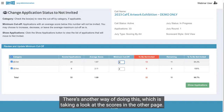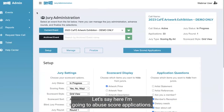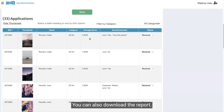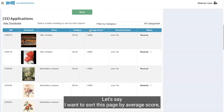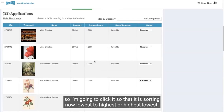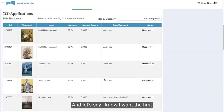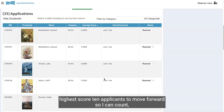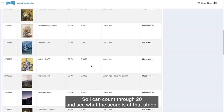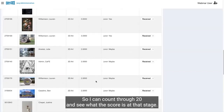There's another way of doing this, which is taking a look at the scores in the other page. Let's say here, I'm going to view scored applications. You can also download the report. Let's say I want to sort this page by average score. So I'm going to click it so that it is sorting now lowest to highest or highest to lowest. And let's say I know I want the highest scored 10 applicants to move forward. Or maybe not 10, maybe like 20 or so. So I can count through 20 and see what the score is at that stage.